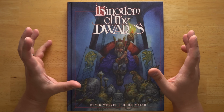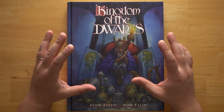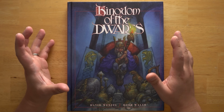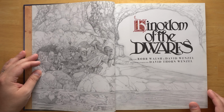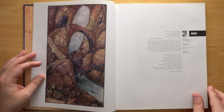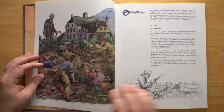Now, The Kingdom of the Dwarfs is a kind of setting book looking into dwarven culture, but it treats it as if they were a real ancient civilization that we've only begun excavating and learning about. As with all the books in this video, it has really incredible art, mostly because the illustrator was, I believe, also the illustrator who did the graphic novel version of The Hobbit, which of course features plenty of dwarves.